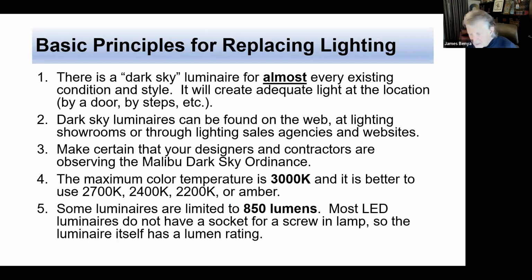Now, many properties in Malibu are going to have to replace their lighting. First thing I want to say is there is a dark sky luminaire for almost every existing lighting situation and style of luminaire. We should be able to create adequate light at the location with something that meets the requirements of the ordinance. Dark sky luminaires can be found on the web. By the way, lighting fixture and luminaire mean the same thing to me. At lighting showrooms or through lighting sales agencies and websites.